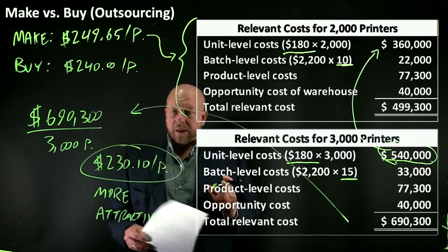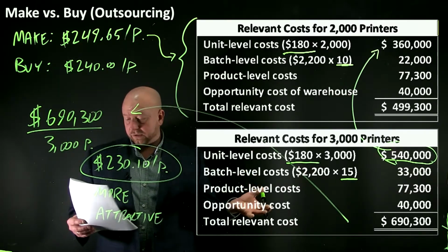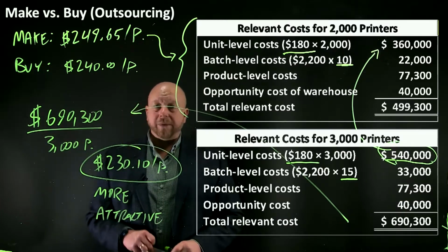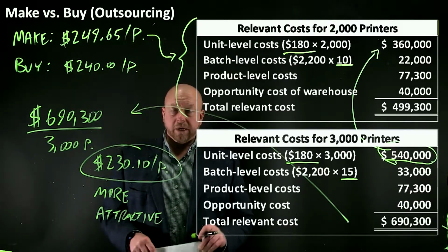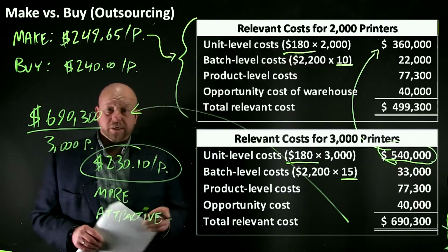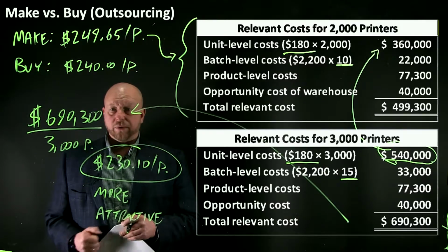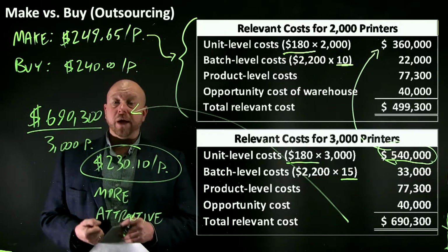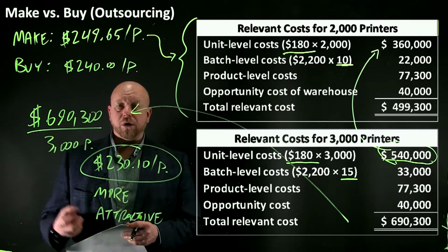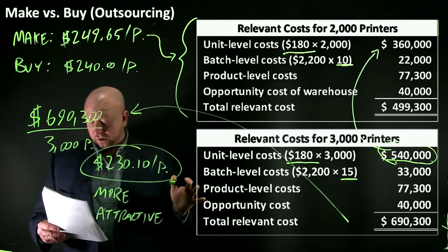And then finally, don't forget about the qualitative, the non-financial factors. Anytime you outsource production, you give up some level of control. Now, there are plenty of good things about outsourcing. It could easily be that the company making those printers specializes in making printers. They might be better at it than we are. They might be more efficient. They may be able to do it in a more cost-effective manner with fewer defects. And that would all be terrific.